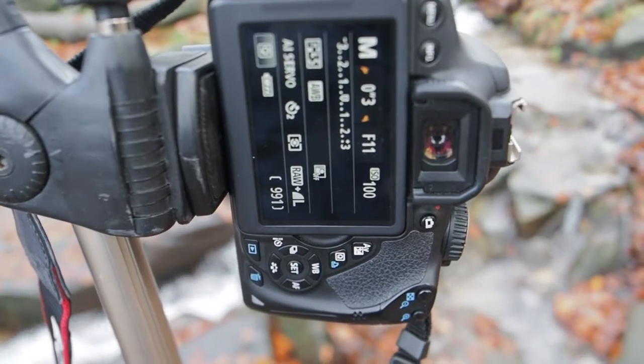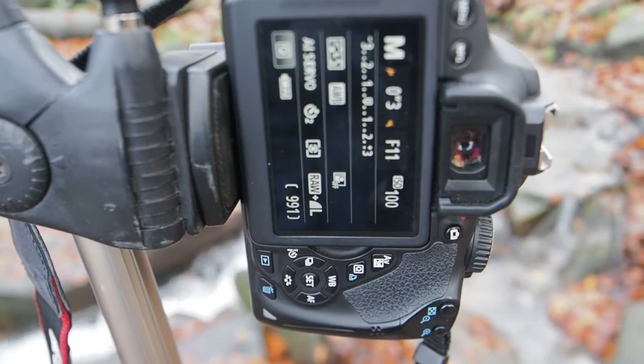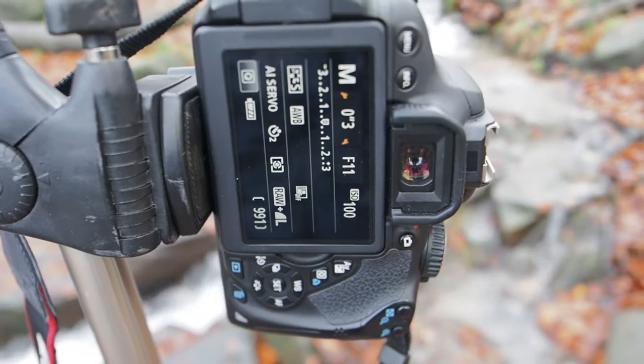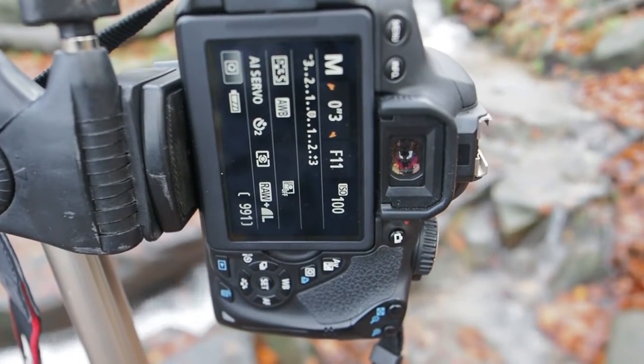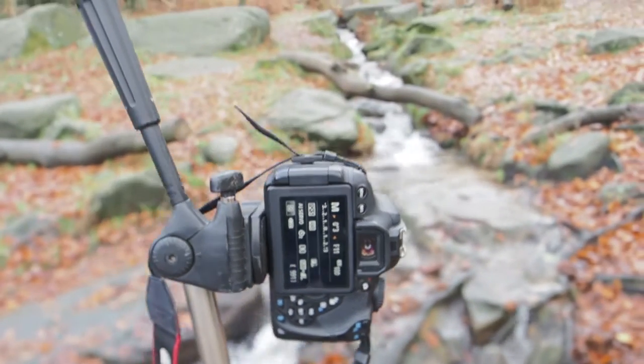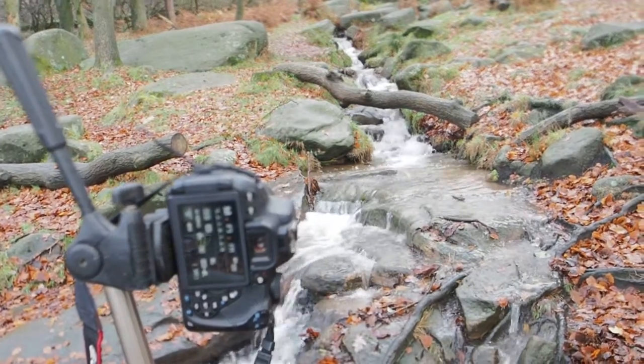For this first shot I've gone 1/3 of a second, f11 and ISO 100. I don't want a too slow shutter speed, but I want to try and smooth the water out a little bit. The temptation is to have a much longer shutter speed than you actually need. So that's why I've only gone for 1/3 of a second.